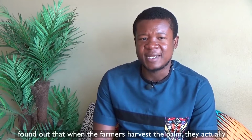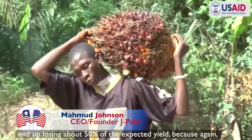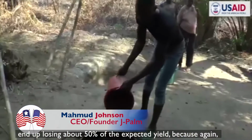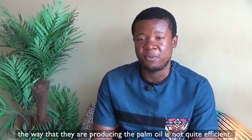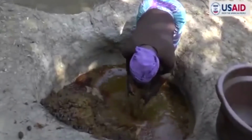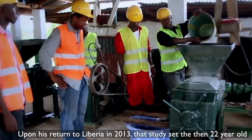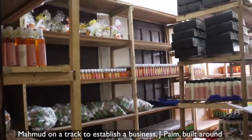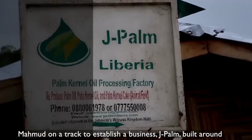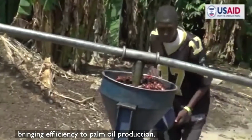And they also found out that when the farmers harvest the palm, they actually end up losing about 50% of the expected yield because, again, the way that they were producing the palm oil is not quite efficient." Upon his return to Liberia in 2013, that study set the then 22-year-old Mahmud on a track to establish a business, J-Palm, built around bringing efficiency to palm oil production.